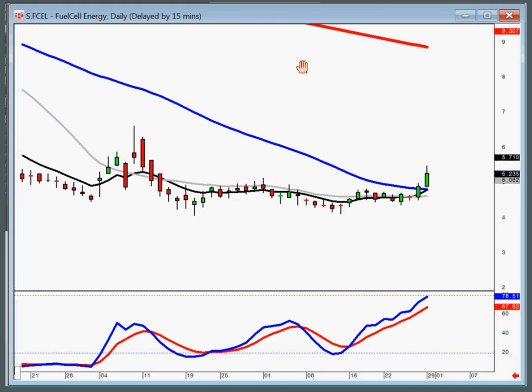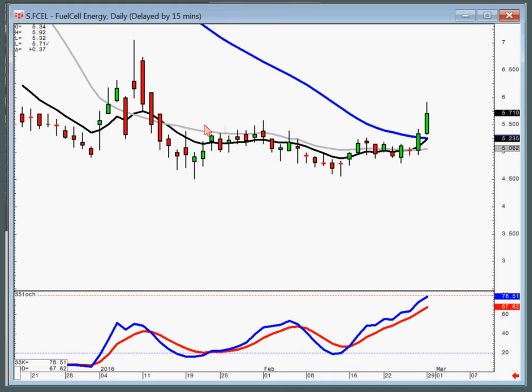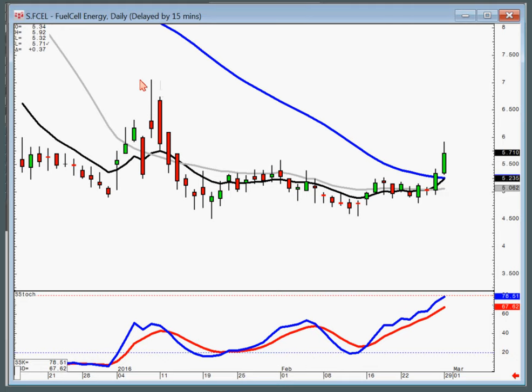And fuel cell. Slow curve, and where did it break out? Right here at the 50, right here at this level. You want to be buying this one. There's a new dynamic into this one right now. Next likely target is to come up here and test that recent high, giving you about a 20% upside potential.